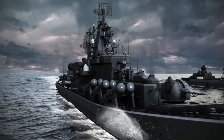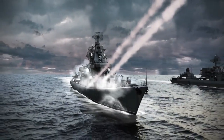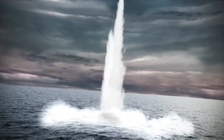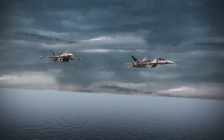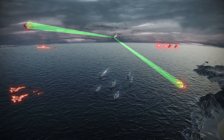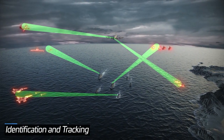Now, 2 cruise missiles are launched from an enemy ship. Sea-skimming missiles are launched from a submarine. And fighter jets release 2 guided munitions towards our force. Faced with such a saturated attack, highly effective threat management is required.